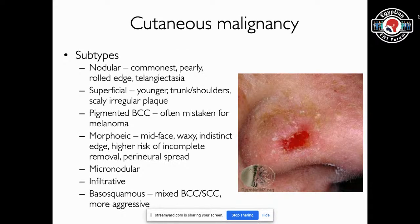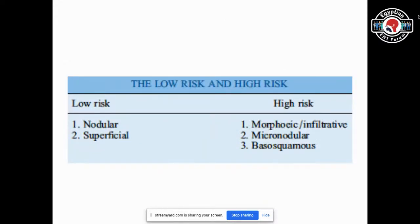Subtypes: nodular, the commonest, which is the one we see most in the head and neck, with rolled edges and presence of telangiectasia. Superficial, mainly found in the trunk and shoulder. Pigmented, one of the differential diagnoses of dark lesions, so you need to differentiate it from melanoma. Morphoeic, which is the most aggressive type of BCC. Micronodular, infiltrative, and basosquamous. According to the ENT UK guidelines, there is low risk and high risk. Low risk are nodular and superficial; high risk are morphoeic, infiltrative, micronodular, and basosquamous.